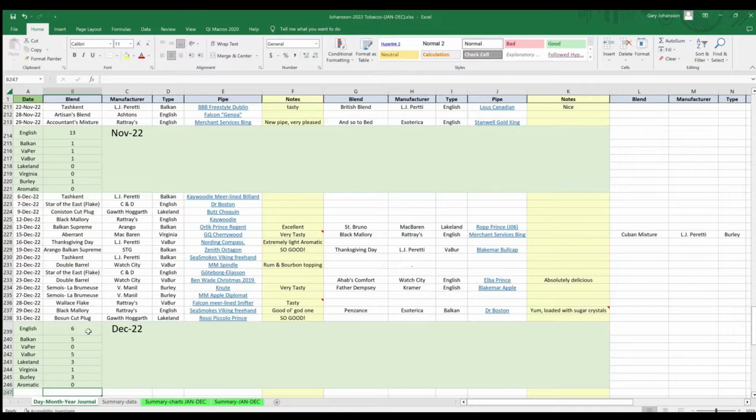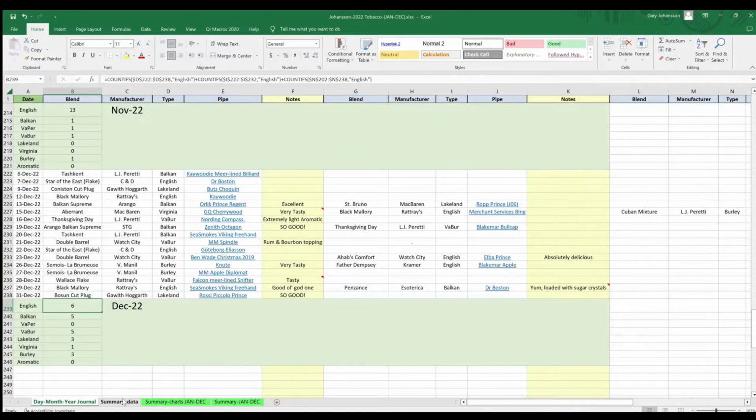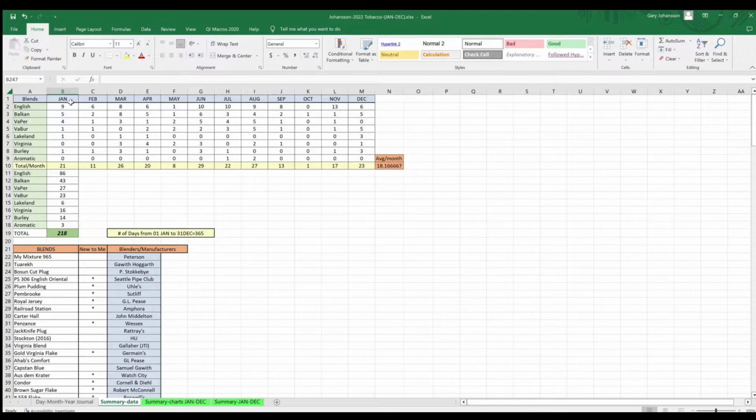At the end of the month, all my tallies are recorded in this column. I have various formulas that collect the data from the month. And from that point, the data is then sent via formula over to this page, where I have all of my monthly totals tallied and broken down into the various blends that I enjoyed during that month.